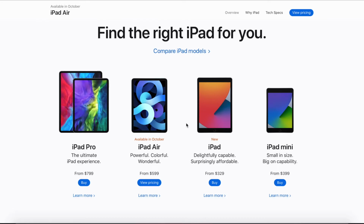Oh yeah, I forgot the LiDAR sensor and the triple camera system. That'd be another iPad Pro advantage. But yeah, interesting to see this. What do you guys think about it?